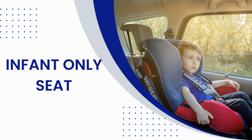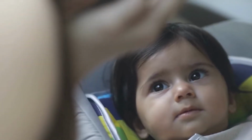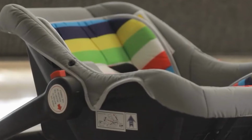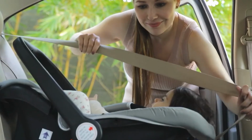Infant-only seat. These seats are specifically designed for rear-facing use and fit the infant better than the convertible seats. Same as convertible seats, these seats can also be used until the baby reaches the age of 2 years. Here is everything you should know about the baby's routine and different health concerns.